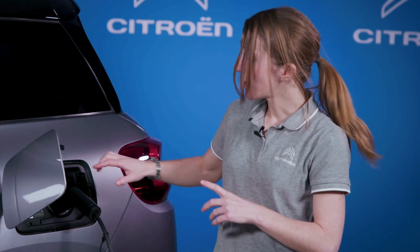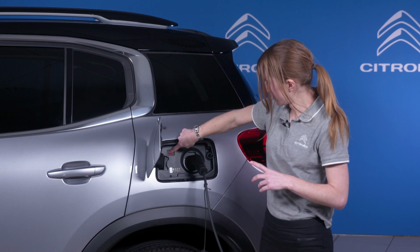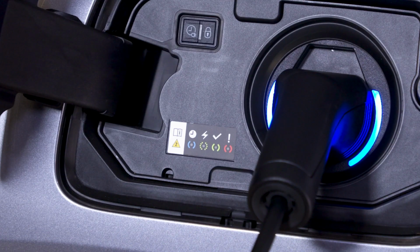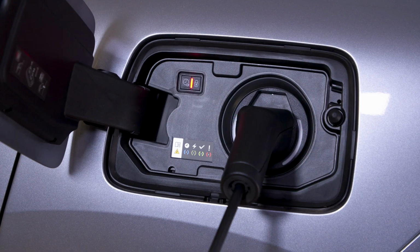The charging port is simple and intuitive to use. There's a button to engage deferred charging, if this has been set up in advance, as well as a simple LED lighting colour scheme beneath the flap to guide you through the various stages of charging.